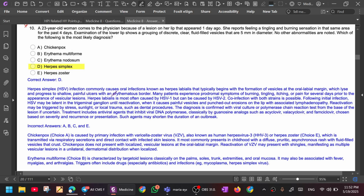Following initial infection, HSV may be latent in the trigeminal ganglion until reactivation, when it causes painful vesicles and punched-out erosions on the lip with associated lymphadenopathy.